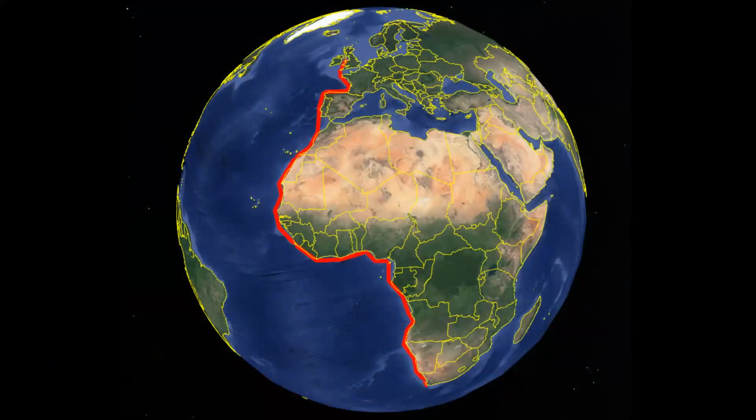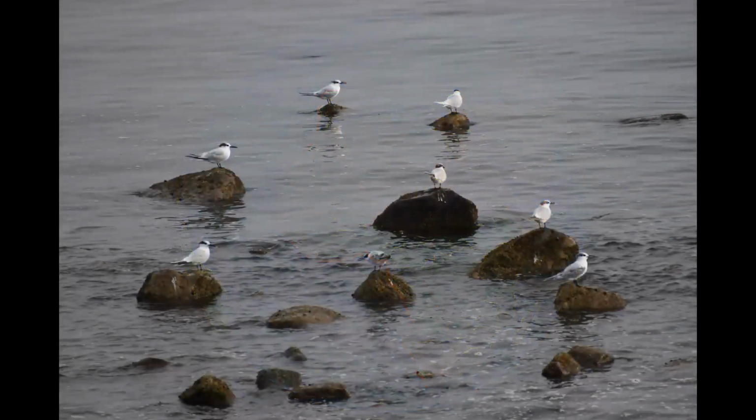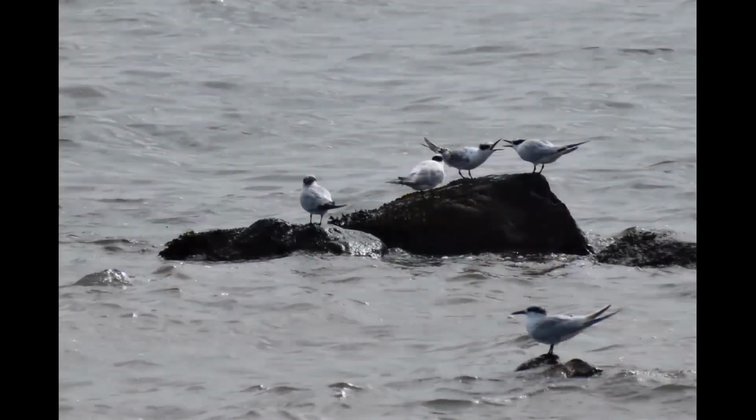So they have stopping off points, and they're recorded from quite a few different countries in West Africa, but also right down to Namibia, down to South Africa, right down here. And here's some of them at Cross Point. As the tide comes in over the rocks, you start seeing them gathering, sometimes in quite big numbers. And if you can get close enough to read the rings, it's a great opportunity.